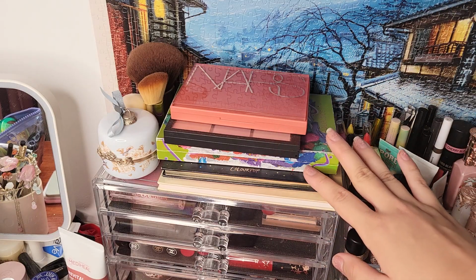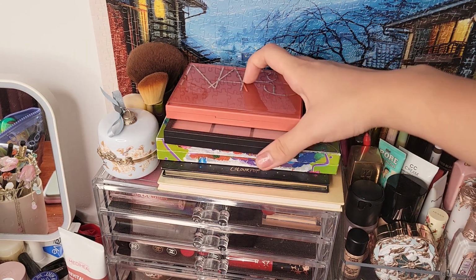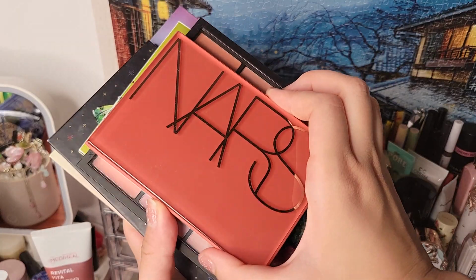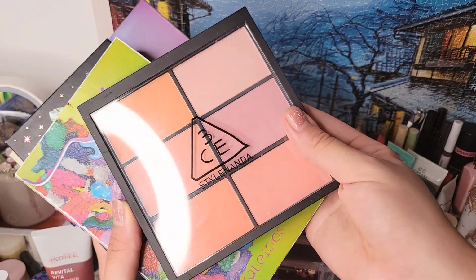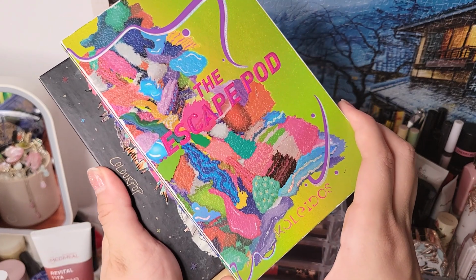Here we have some big eyeshadow palettes and a blush palette. How do you guys store your big palettes? I feel like I either stand them up and put them between my drawers or just put them on top of my drawers. This one is a limited edition NARS palette that I got one Christmas. My friend gave me this 3CE blush palette. It's discontinued now.